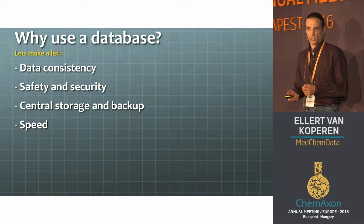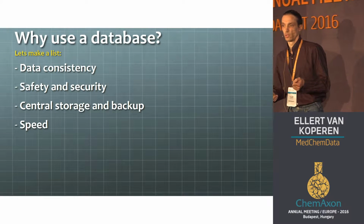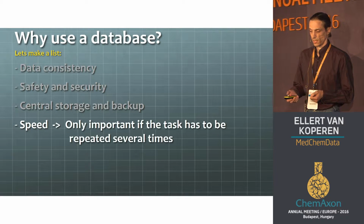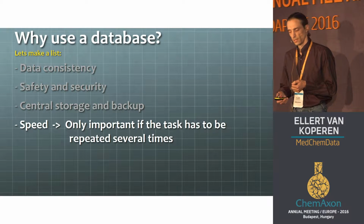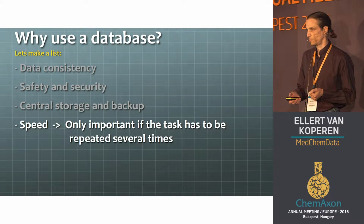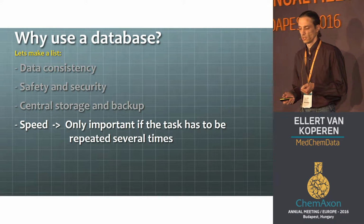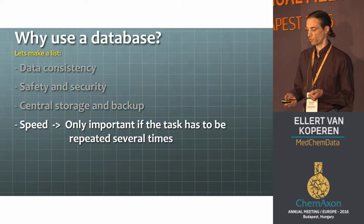Central storage also makes it easy to back up your data, so that you don't lose everything when the whole server park goes on fire, for example. And of course there's speed. Today I am going to concentrate only on speed. Speed is only important if you have to repeat this task several times. So if you have to do one search, don't bother with the database. You can just as well load it up in KNIME and do it in KNIME and go and have coffee.